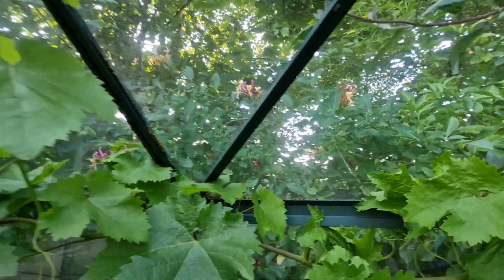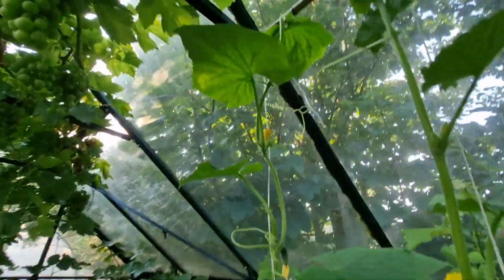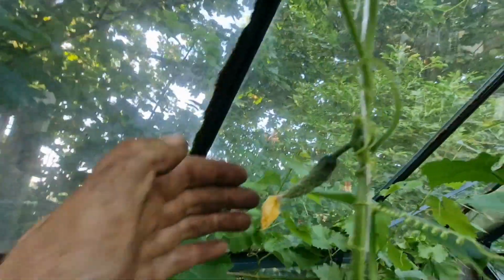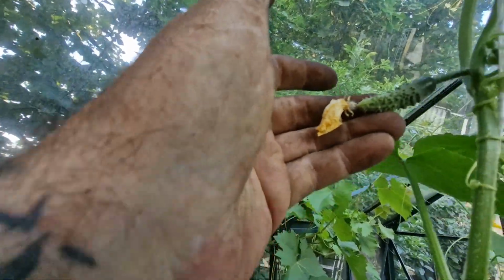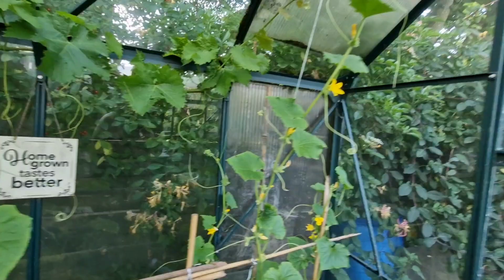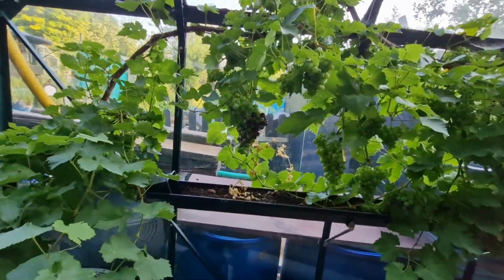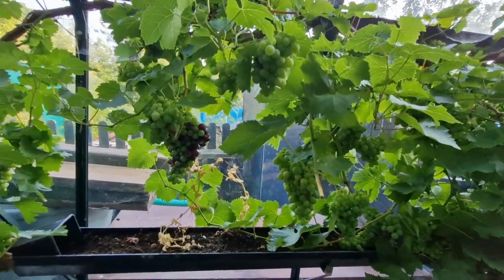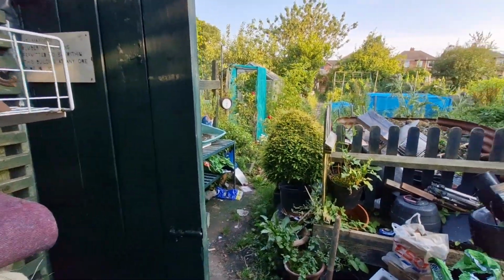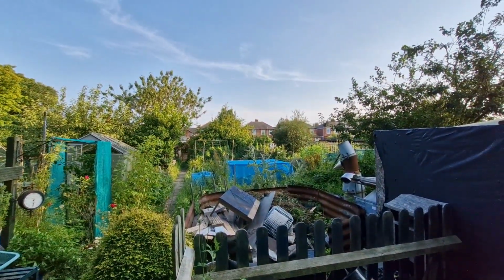But the cucumber, I've nipped the top off this one now because it's right at the top of the roof. And oh look, there's actually a cucumber. So they are starting to come on, but they should have been well ahead of what they are. Anyway, I'm drifting. The grapes, I keep showing you the same things, but there's one thing I haven't showed you yet, and I'll show you that in a minute. So see you in a bit.